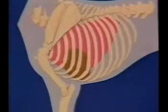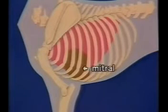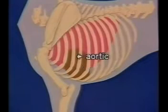This diagram of a dog's chest shows the position of the heart and lungs. Let's think about where to listen for the valvular sounds in the dog and cat. The mitral valve is heard loudest over the fifth intercostal space on the left at the level of the costochondral junction. The aortic valve is heard round about the fourth intercostal space on the left, slightly higher than the mitral, level with the point of the shoulder.